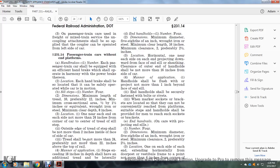231.14 Passenger train cars without end platforms. Handbrake. 1. Number: each of the passenger train cars shall be equipped with an efficient handbrake which shall operate in harmony with the power brake thereon. 2. Location: each of the handbrakes shall be so located that it can be safely operated with the car in motion.